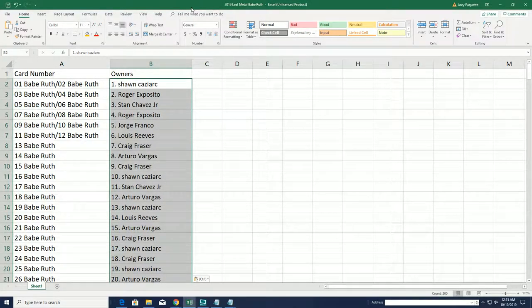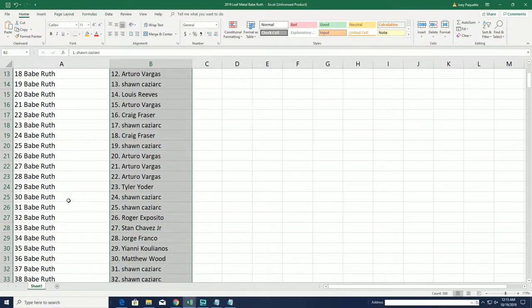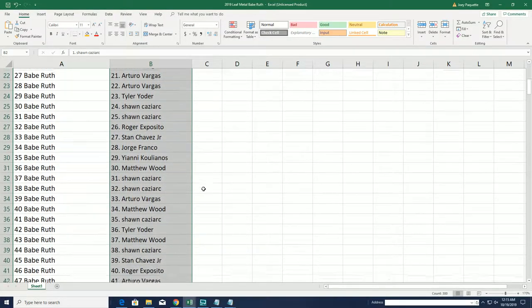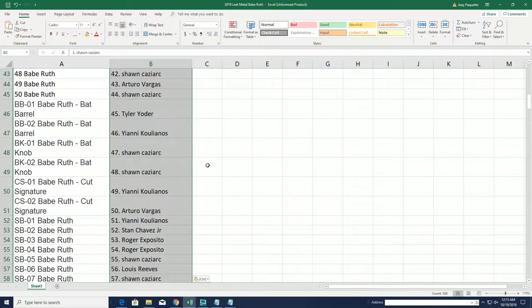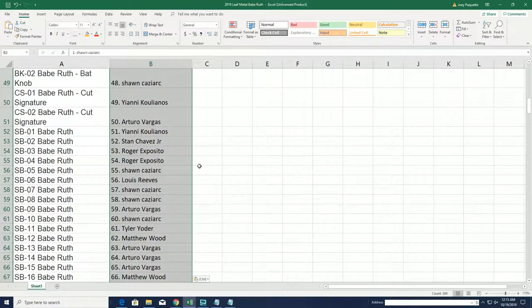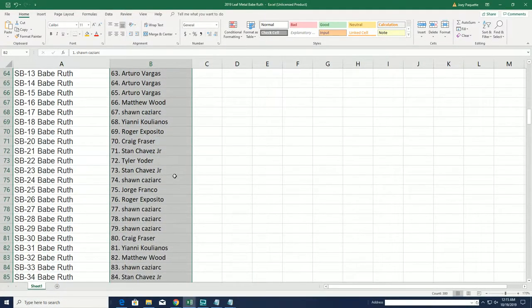All right, so there's our owner names that have been randomized. There's our checklist going down the list here. You can just see who's got what on the checklist. Good luck. I have a good feeling about this box. I think we're going to pull something big out of here. And we've had some really big hits.